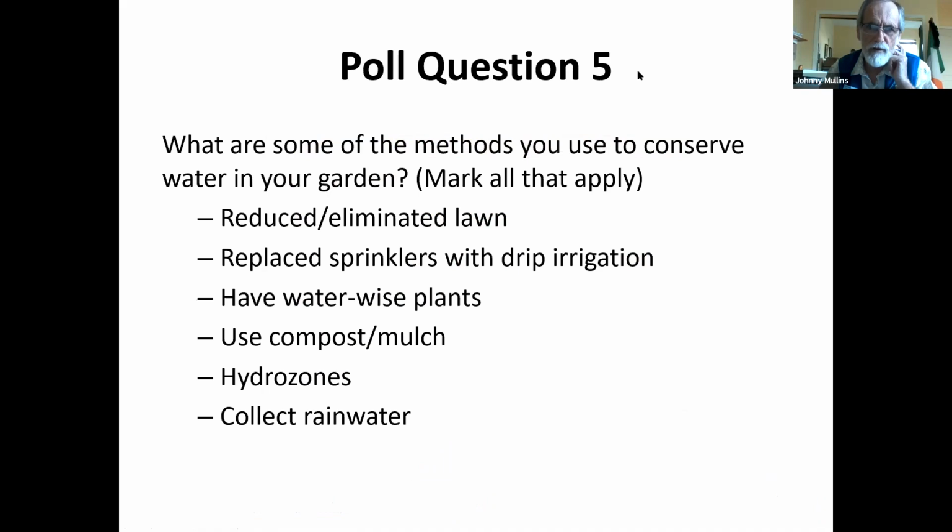Okay, we got poll question number 5. What are some of the methods you use to conserve water in your garden? Mark all that apply, multiple choice. We got the wrong one there, I think. It's the correct question. And then just skip the determinant tomatoes. I think that somehow got stuck in there from a last poll. So we got reduce or eliminate lawn, replace sprinklers with drip irrigation, use compost, mulch, hydrozones, or collect rainwater.